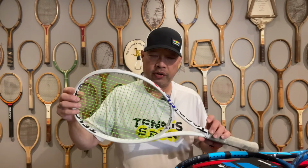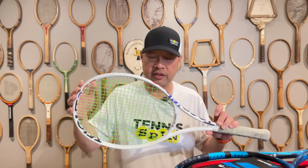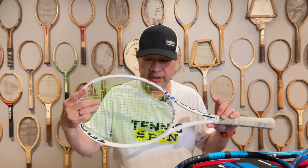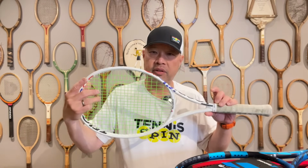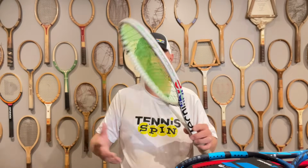A 98, okay? Constant beam 22.5, 64 on the RA. Swing weight is 338, which is the heaviest swing weight of all these rackets. Balance is 333, which is 3 points head light. Heaviest head of all these rackets, but only 11.3 strung, which is 320 grams. Okay?